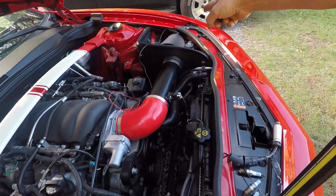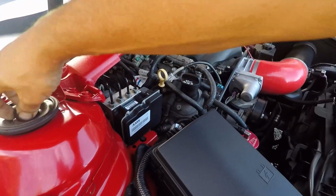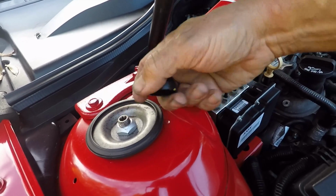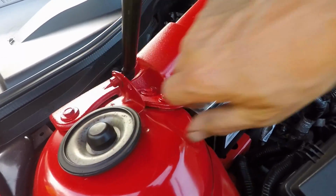Like I said, check to make sure it's getting fire first, but by all means, run you a ground to some good contact. Doesn't have to be that one. You can pull this cap off, and the top to your shock will be right there. That's a good non-painted surface. You can clip on that. Just whatever you can find that is non-painted, right?